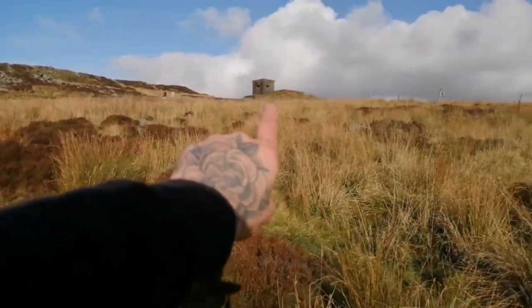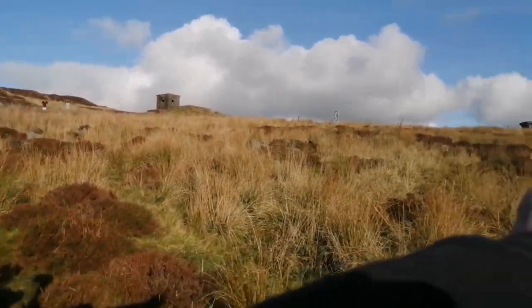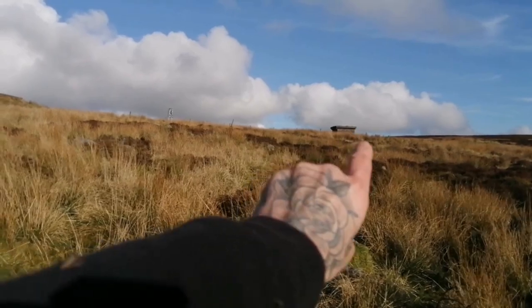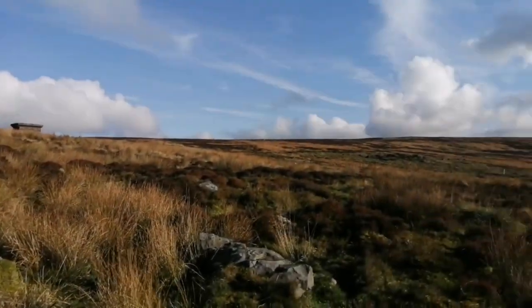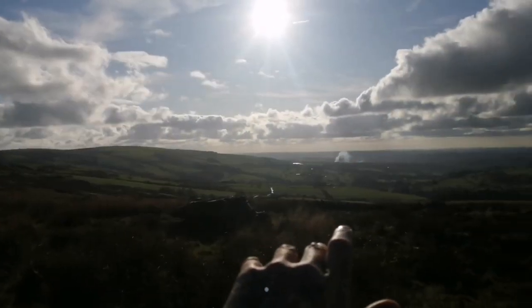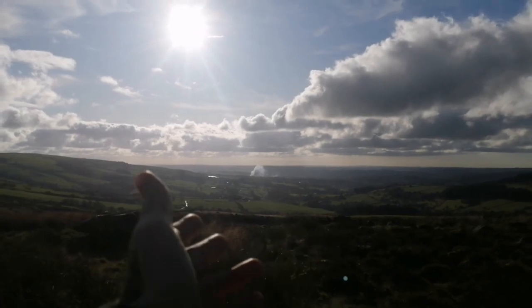Obviously, the bunker is right there, guys. As you can see, right on the top of the hill. And then there's another outpost there that would probably be for somebody to shoot out of. Obviously, as it looks down into the valley, it's a perfect vantage point to see people coming up the mountain so they can pick them off.